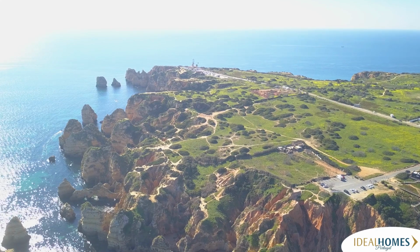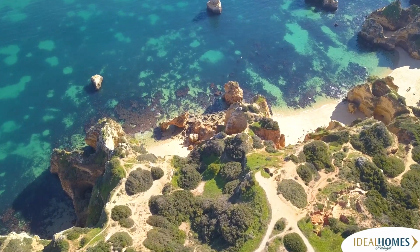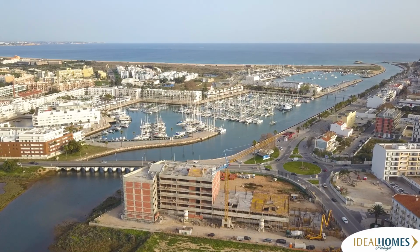And then about 15 minutes further along, we've got the famous town of Lagos, where we've featured quite a few developments, and we've had a lot of clients buy into units in Lagos. The Dona Maria II one, which is right next to the marina. There's still, believe it or not, 2 or 3. Adego, which we sold out as well, is just across from Dona Maria. Absolutely. Yeah. But we've still got 2 or 3 units in Dona Maria II, including a penthouse unit.